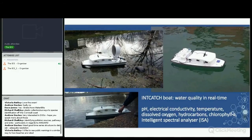So the boat can measure the pH, electrical conductivity, temperature, dissolved oxygen. We've also got a hydrocarbon probe, chlorophyll A, and we've also got an intelligent spectral analyzer as well. How that works is, it's an optical probe. It uses the absorption of light at different wavelengths to determine chemical parameters. So with that, we can look at things like total organic carbon, dissolved organic carbon, turbidity, nitrate. We're also having a go to see if we can measure phosphate and ammonia with it as well. But in theory, you could train it for anything.